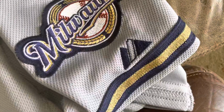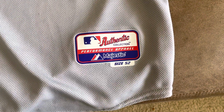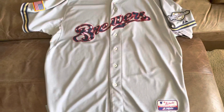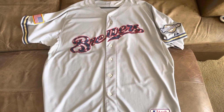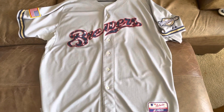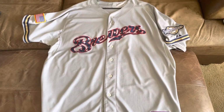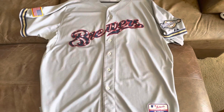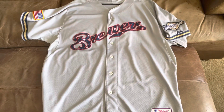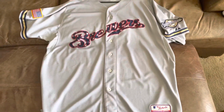Yeah, and then we have the Majestic logo here, size 52, Majestic collection. Funny thing about this, I was so mad after I got this, because the guy on eBay that was selling these only had a size 52 left, and I figured, okay, it's the last one, I might as well get it, because I may never see another one of these on eBay. So I got it. And then about a couple months later, he starts getting in smaller sizes, because I'm usually a 44, or 48, or a 40. And I was so mad.